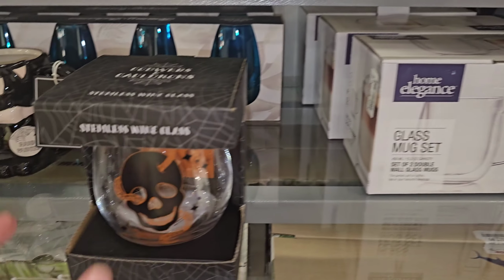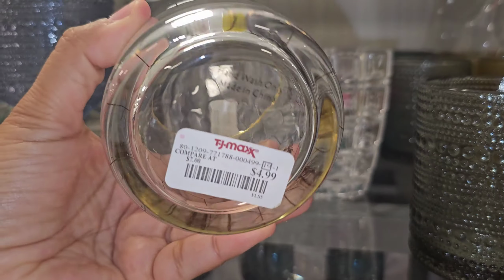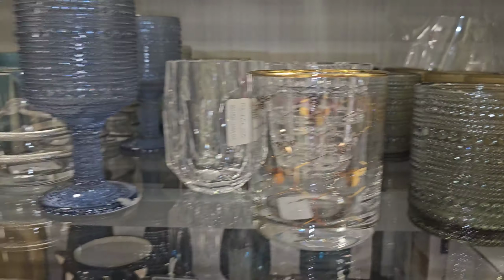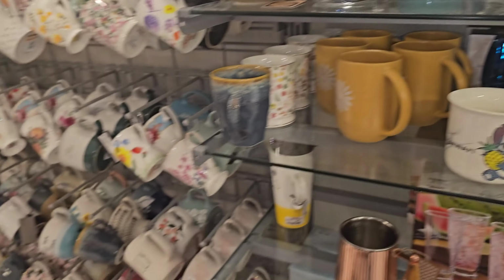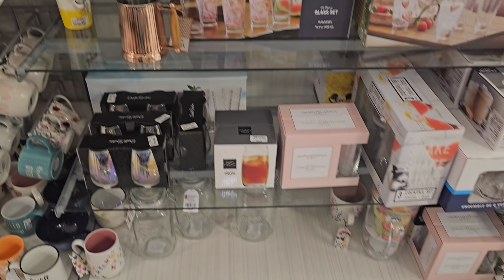Cobwebs. These are $5. Oh, this little bee one's cute with the rim. $5. You have the green. I love the bee one. I would love this. A mug? Mm-hmm. A butterfly one? Mm-hmm.